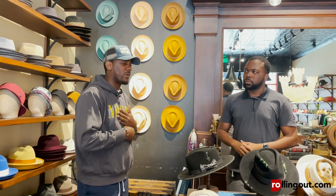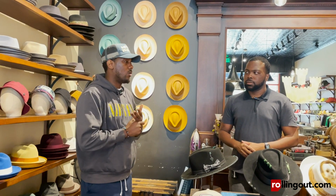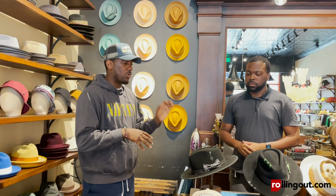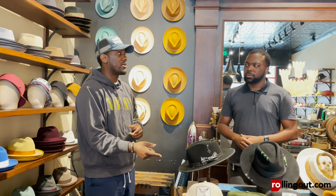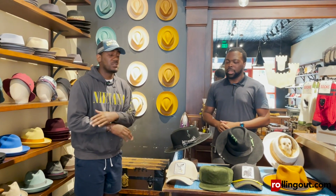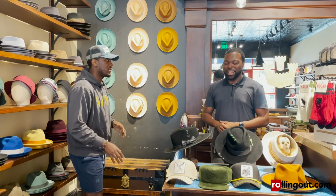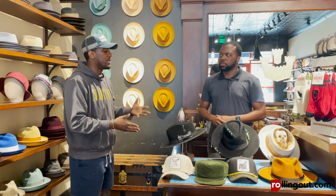But if anything, we really do pride ourselves in helping you guys in this journey. Personally, if you have one of these hats, we'll help you take care of it, no matter how long you've had it. You can have this hat and then 20 years later, if we're still around and your grandson has it, we'll help him take care of it. So it doesn't matter. And that's free of charge, because it's a part of you and it's a part of your style. So we want to help you keep it up.